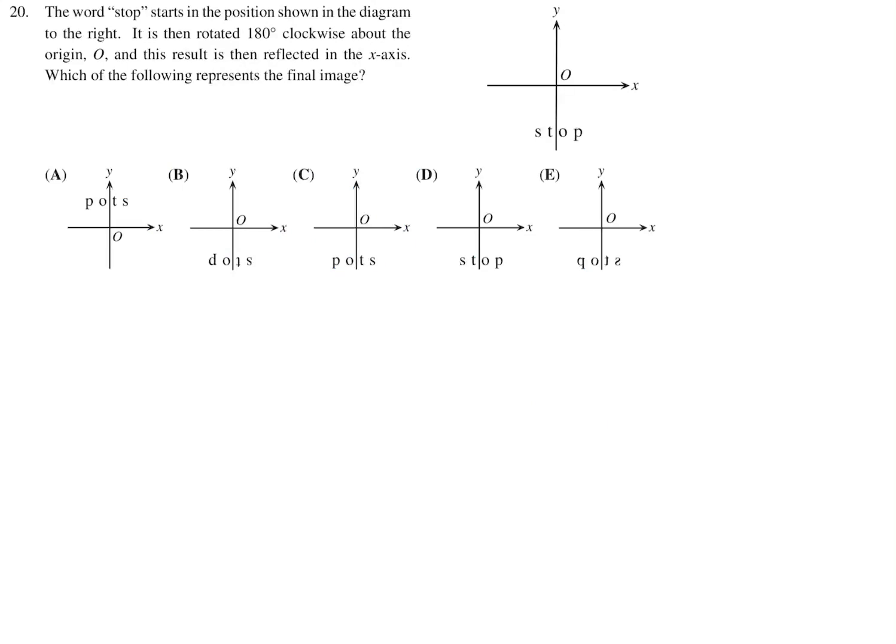The word stop starts in the position shown in the diagram to the right, and it is rotated 180 degrees clockwise about the origin, and this result is then reflected in the x-axis. Which of the following represents the final image? So the very first thing that happens is that you are going to rotate this 180 degrees. Okay, so I hope you can visualize that.